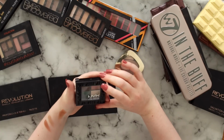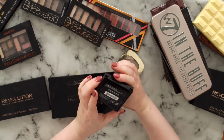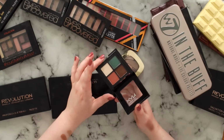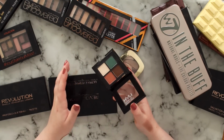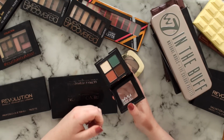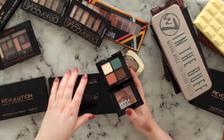I have this little NYX quad. This is the Full Throttle colour in the shade Explicit, and it's this little quad. So this was actually from my friend Charlene. This is something that she bought for herself, but she ended up giving it to me. She said she doesn't really wear it. I can see why, because you can't really wear these 4 colours together. You would have to get out another eyeshadow palette or some single eyeshadows to mix it with.